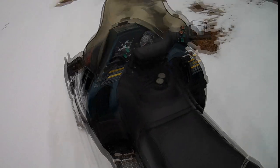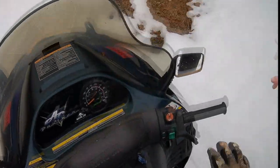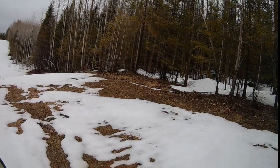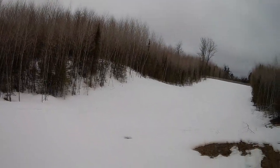Now, springtime in the UP can look an awful lot like winter. Quite often, we'll have a lot of snow on the ground well past March, into April, and sometimes into May.